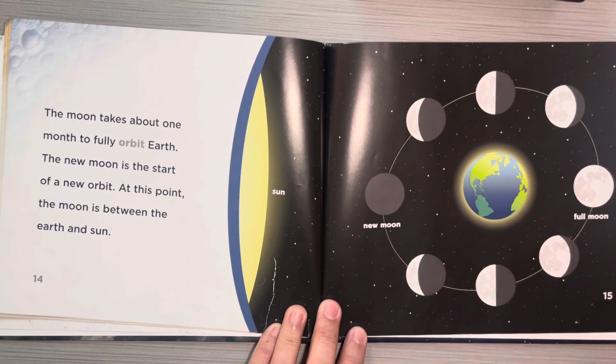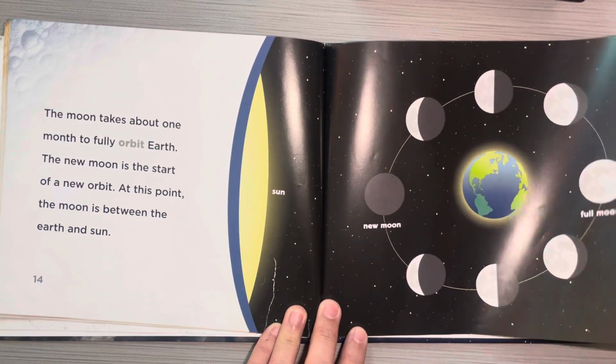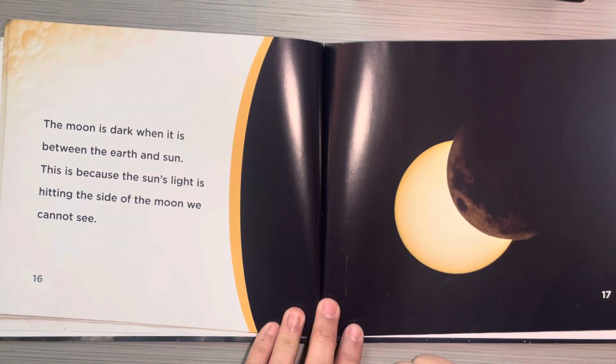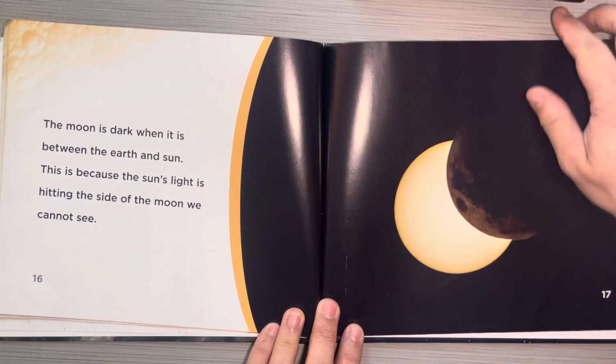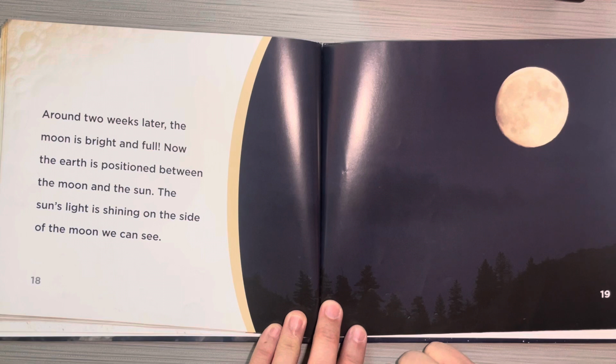Right here. So there's not a lot of the moon that we can see when it's a brand new moon. The moon is dark when it is between the Earth and sun. This is because the sun's light is hitting the side of the moon we cannot see. Around 2 weeks later, the moon is bright and full. Now the Earth is positioned between the moon and the sun. The sun's light is shining on the side of the moon we can see.